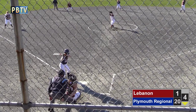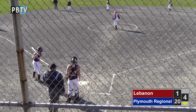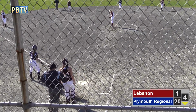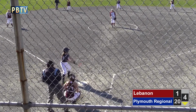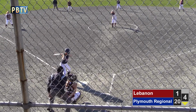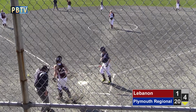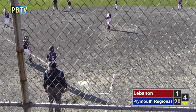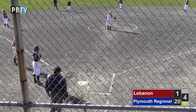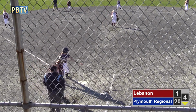I said the key to this game was the catching, but I didn't want to be so stereotypical and say pitching. But in this game, it really came down to the pitching. So not the strike, so there's going to be 2 balls and 2 strikes. That one's not as close to us. So that's going to be a foul tip. Plymouth has 1 out in this inning.